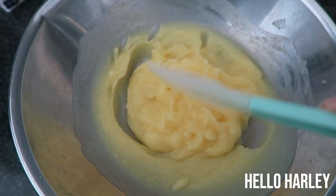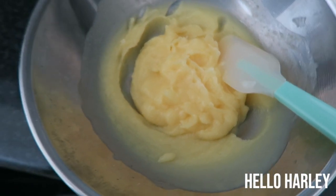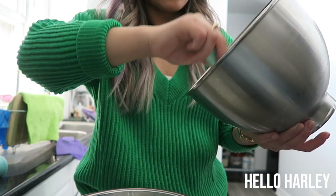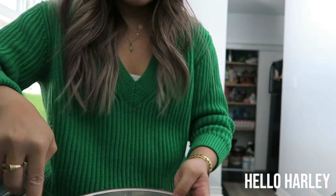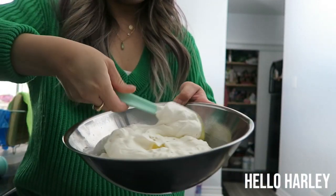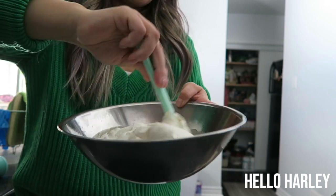And now I have this very thick consistency. I'm gonna fold in half the whipped cream in here. So just fold it, fold it.